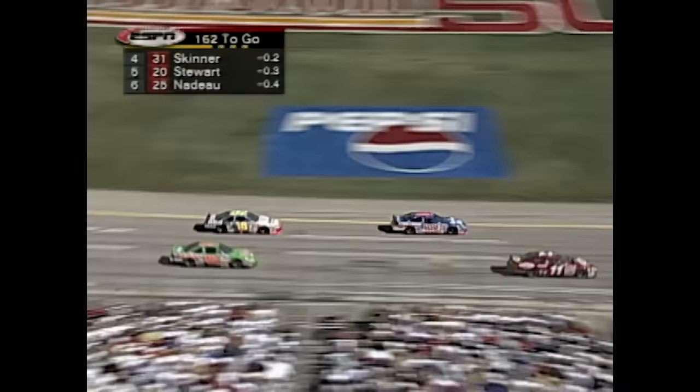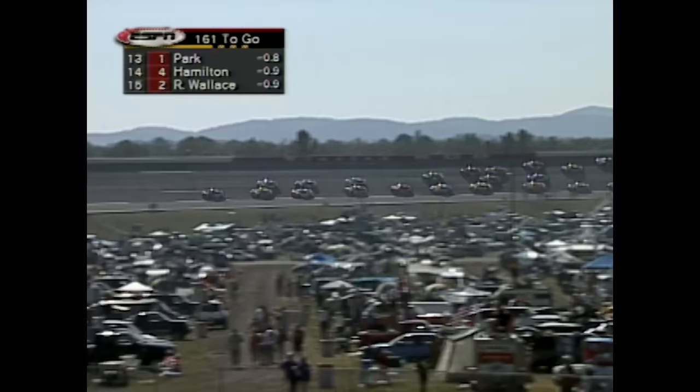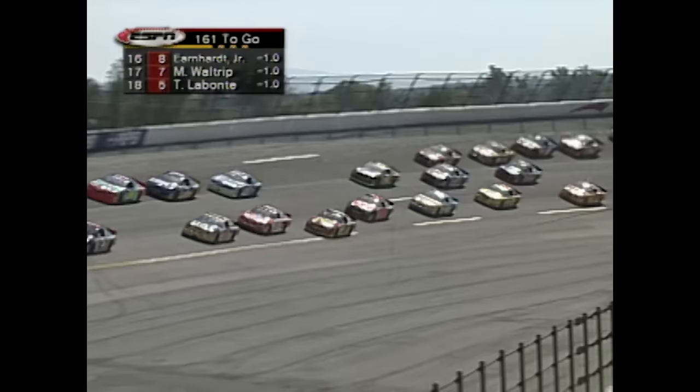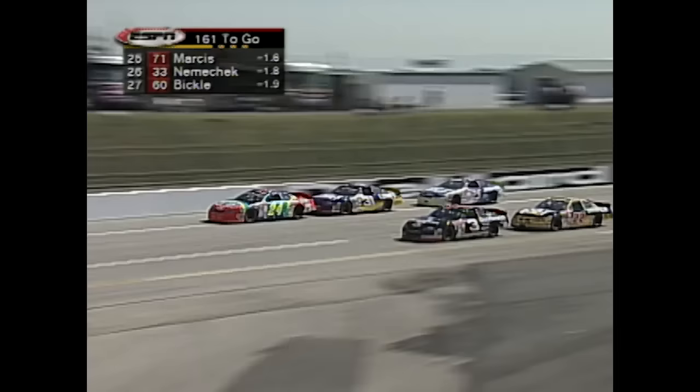Still getting some space between themselves and the car in front of them. Now looks like that Gordon and Skinner got a good run, but not enough to get on the outside and challenge Earnhardt. Well, Earnhardt's found him a situation there that's really working for him right now. Look to the outside there. Ricky Craven in the Midwest Transit car number 50 right in front of Kenny Schrader. They have been basically glued together on that high line.